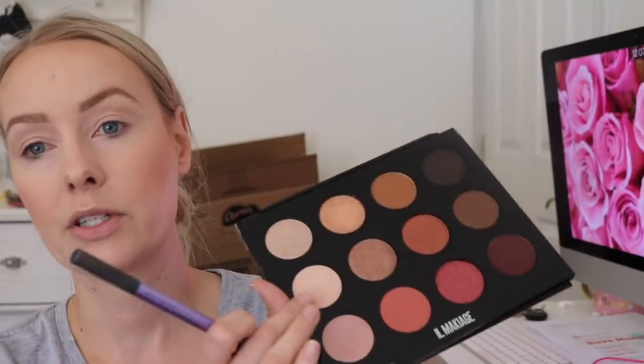So that's what we're doing. I did already prep my lids with concealer, but I want to make sure I set them good. Is this matte? I think this color here is matte. It might be slightly satin, so we're gonna go ahead and try that.